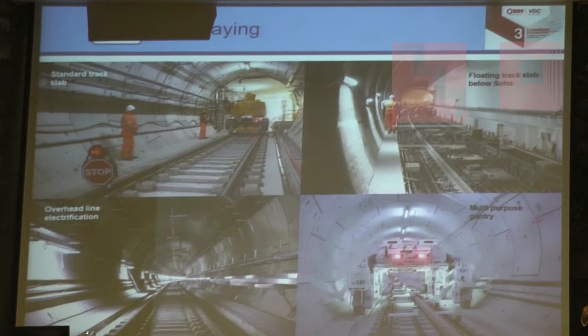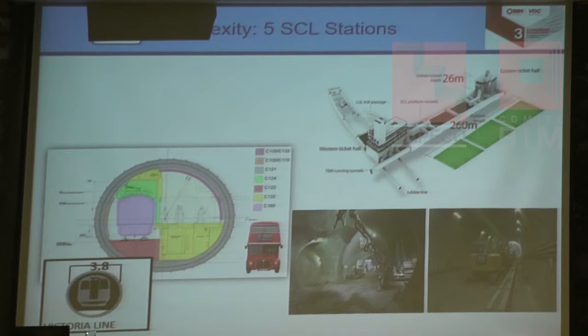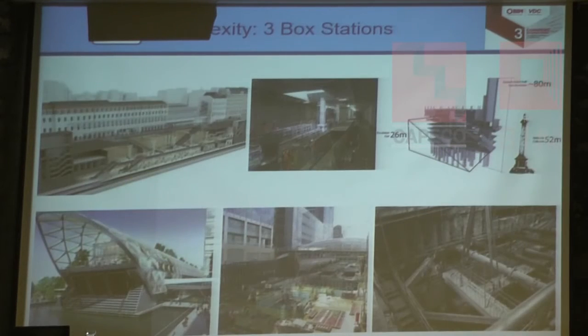We've now completed the tunnelling, we've fitted out the tracks, and are beginning to fit out much of the systems in those tunnels. We have a number of different types of stations. We have 5 stations that we have enlarged underground. And as you can see here, those underground stations are about 3 football pitches in length. And that is a lot of excavation and material to move from underneath the City of London. We have 3 other major stations in London that are made by box construction that are some 250 metres long, 25 metres wide, 30 metres deep.